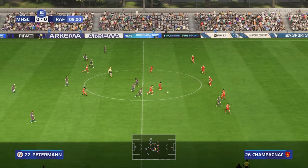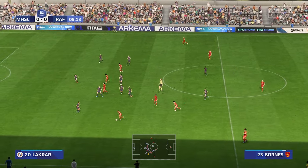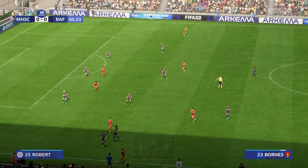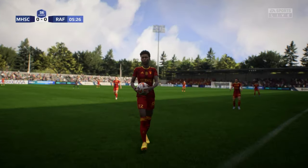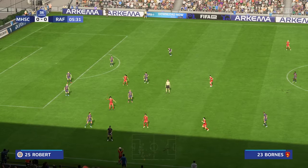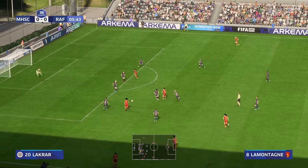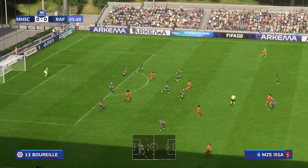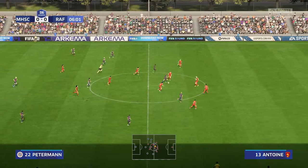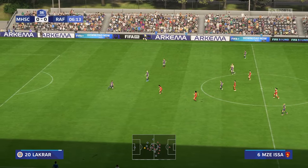Robert. Well, real difficulty keeping the ball. Bonn. Well, that's a really good authoritative tackle. Throw-in here. Barbos. And possession lost, intercepted. Lena Peterman. Oh, showing excellent vision. Well, it didn't happen for them in attack.